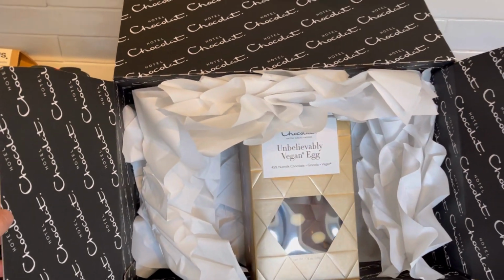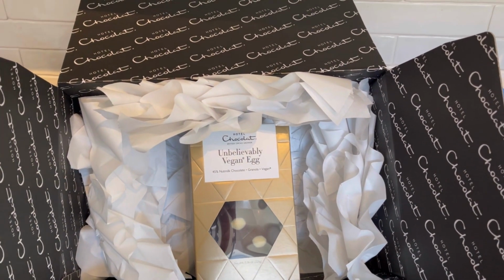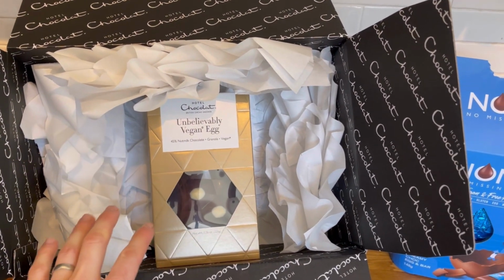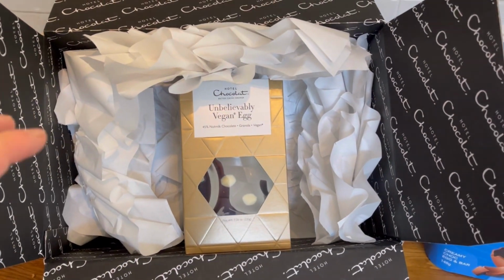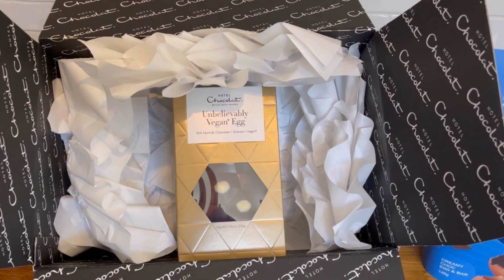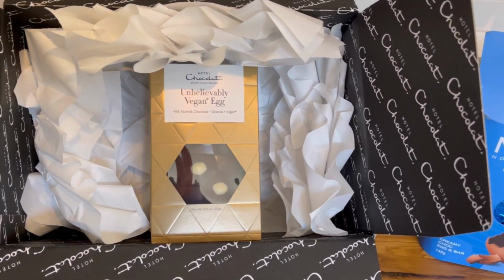Look at this packaging, absolutely incredible. It is the Hotel Chocolat Unbelievably Vegan Egg. This costs £15, £15 for an Easter egg. This is the height of luxurious vegan Easter eggness. So that is one drop from our lovely vegan Easter bunny.